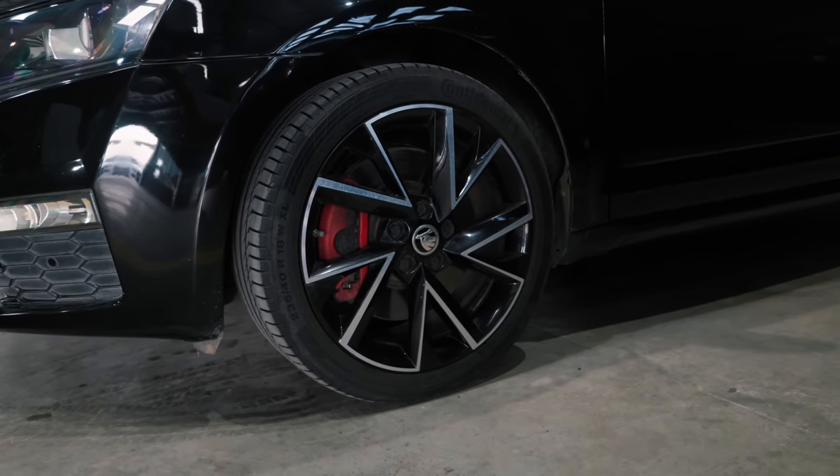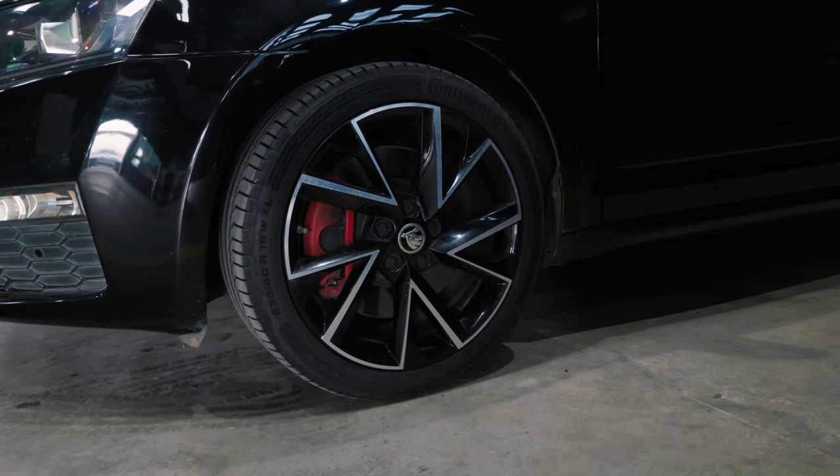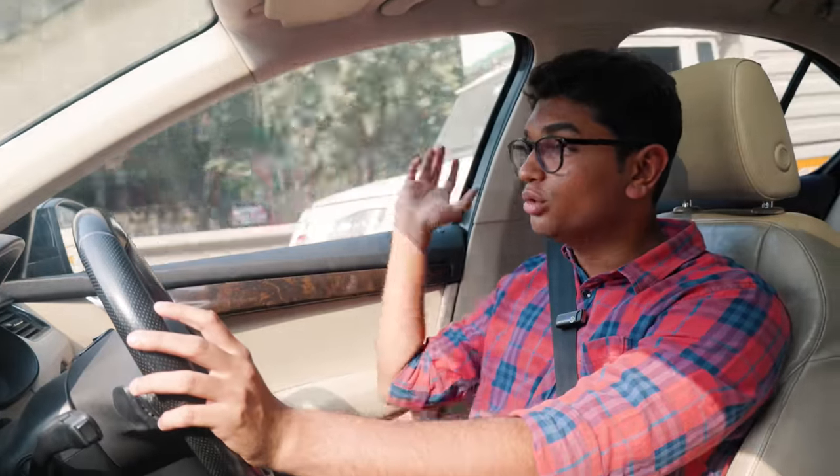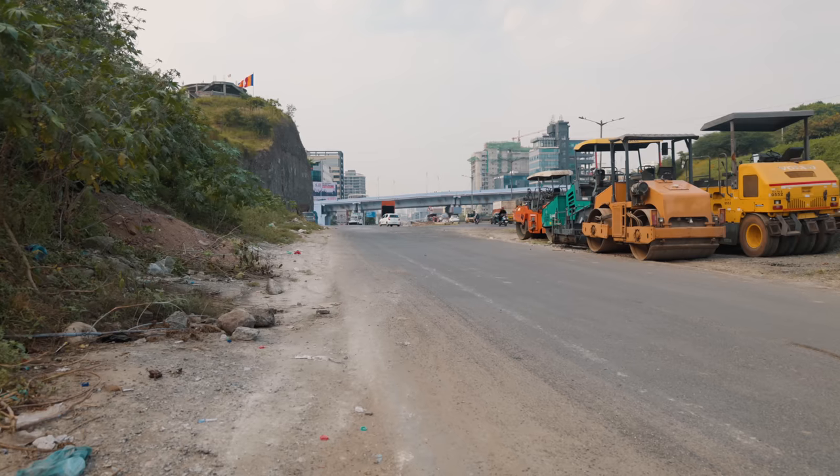And that is a little bit of a letdown, because you don't really know where the car is going. Thankfully, I have a good amount of experience in high horsepower cars, so I can handle this power. But if someone is just hopping into this car for the first time and they rip it down the road, they'll probably soil their pants a little bit, because this thing is a little sketchy when it comes to full throttle.